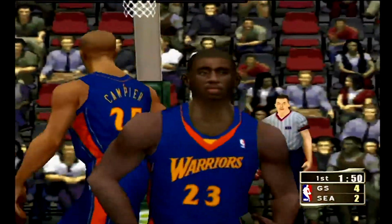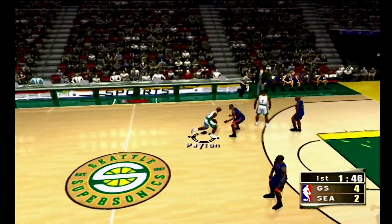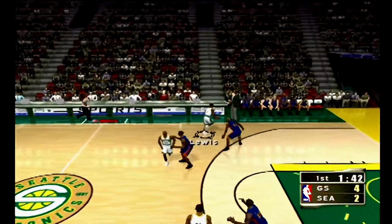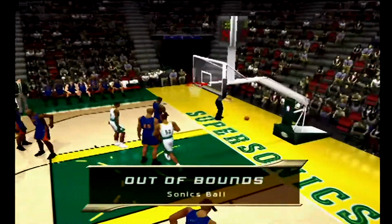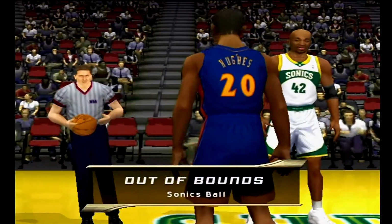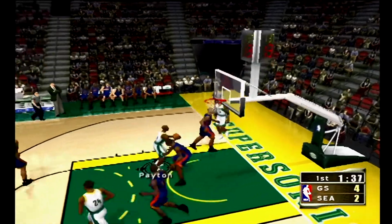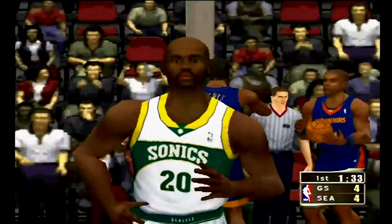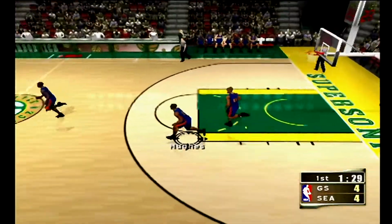23 gets it to fall from 12 feet. Booth throws it in. The Warriors touched it last, right before it went out of bounds. Baker with the inbound. Payton gets the jumper. Beautiful move to get the deuce. I love watching this guy operate down low.